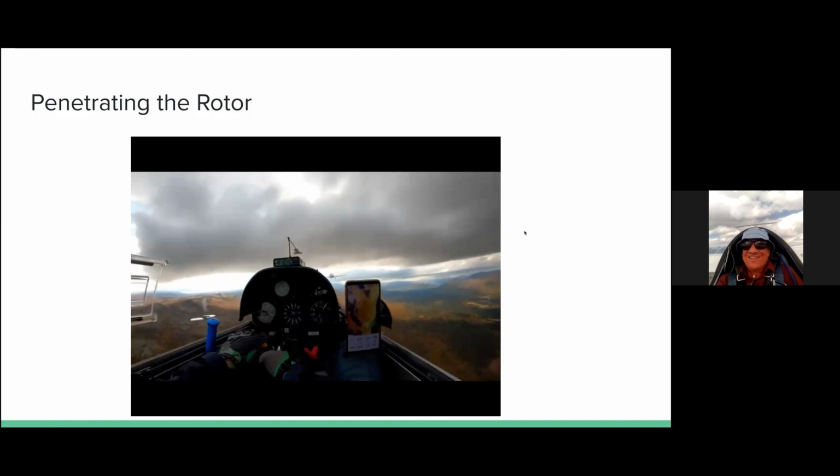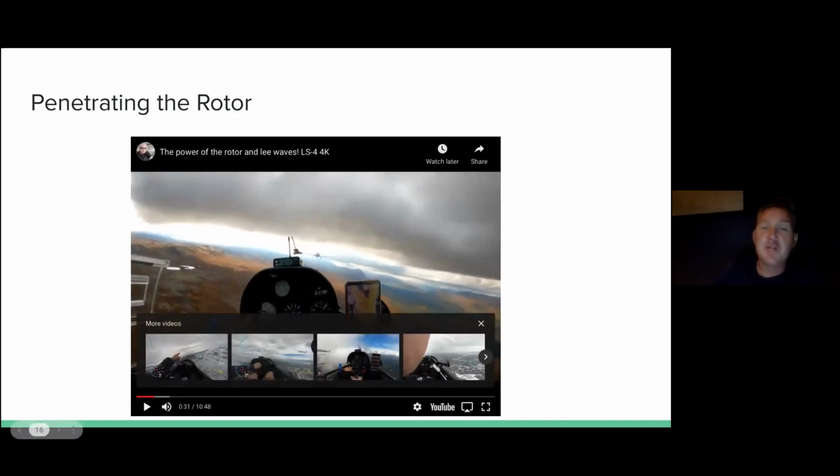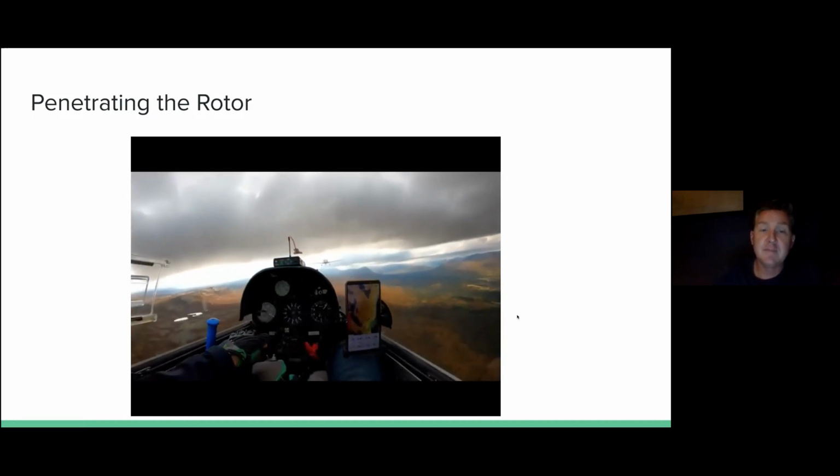So this is a tow through a rotor. We'll just watch a few seconds of this, but what I'd like you to notice is the release handles and the rudder position handles just going absolutely negative at times. So you can really see he does a great job of following the tow plane in this case, but very, very turbulent.